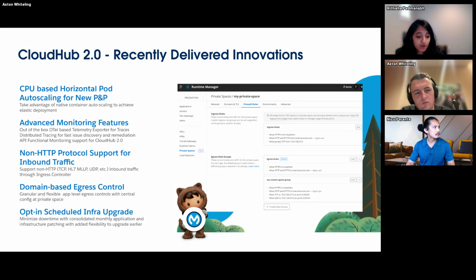Thirdly, non-HTTP protocol support. This one is mostly to support use cases such as HL7. It's primarily useful in the healthcare sector, and it's a very important protocol to support. What you can do is configure inbound firewall rules to enable your HL7 applications to directly receive MLLP traffic on TCP ports in CloudHub 2. And it is natively supported in the private space. So the administration around identifying available ports and the configuration happens through the private space UI. Like Aston was mentioning, our goal has been to provide a central UI-based configuration for infrastructure and network management.